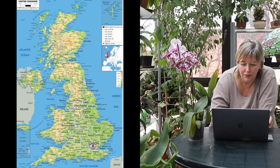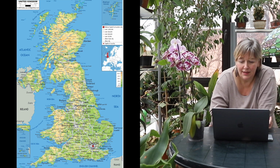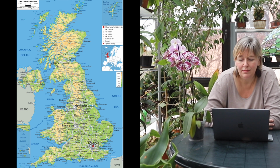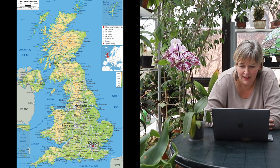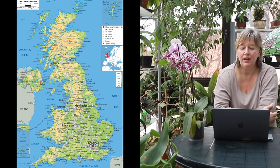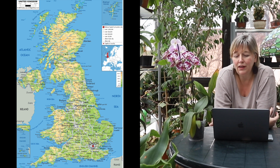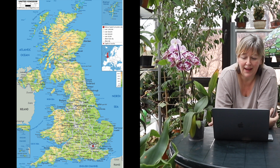So what we can see here, for example, are the names of the seas and channels and other areas of water that are quite important. Of course, the British Isles are islands. They haven't always been islands. It happened after the glacial period, and this was quite a gradual process. With the melting of the ice caps, Britain became an island.